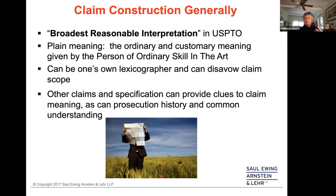How are the claims construed by the patent office and by the courts? They are supposed to be construed as having the broadest reasonable interpretation. So that first broad claim I showed you would be kind of any chair. That would be the broadest reasonable interpretation. The amended claim would be any four-legged chair. Could be made of tin, wood, leather, plastic, whatever.